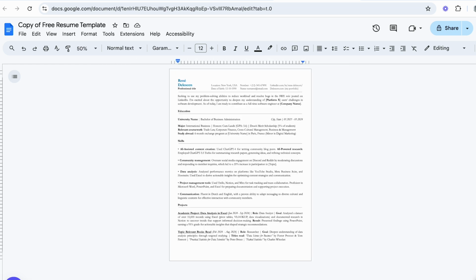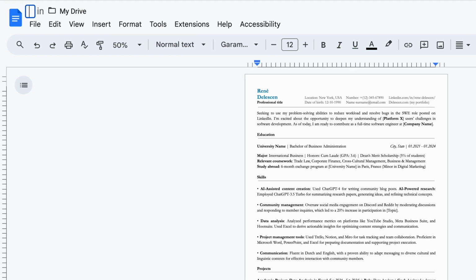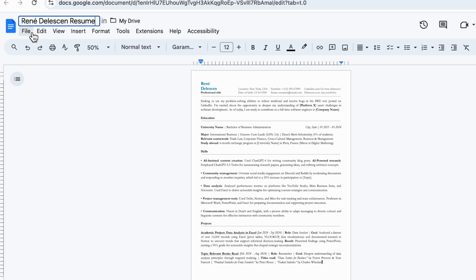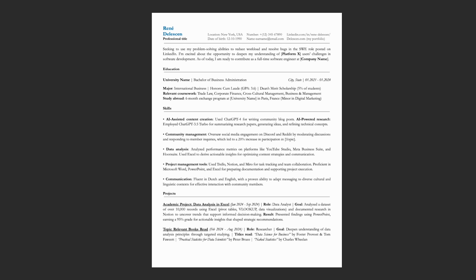Now, remember, don't go beyond a one-page resume. There's no reason to, especially not for someone without extensive experience. Okay, so let's round things up and give the file a name, starting with your first and last name, followed by resume. And lastly, we want to download the file in PDF format. And just like that, we've created a simple, polished, and professional resume.